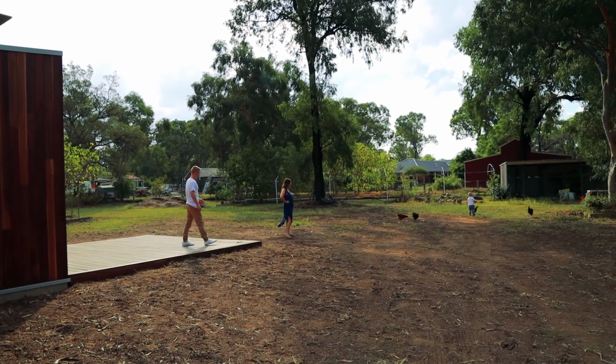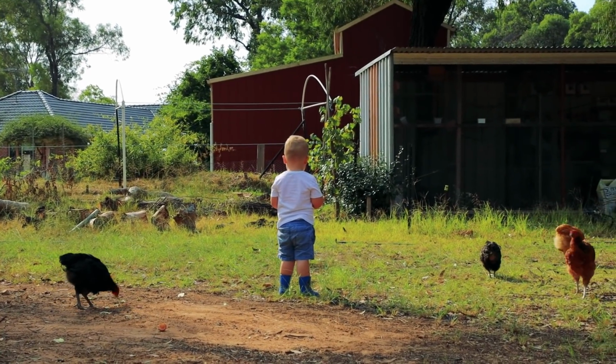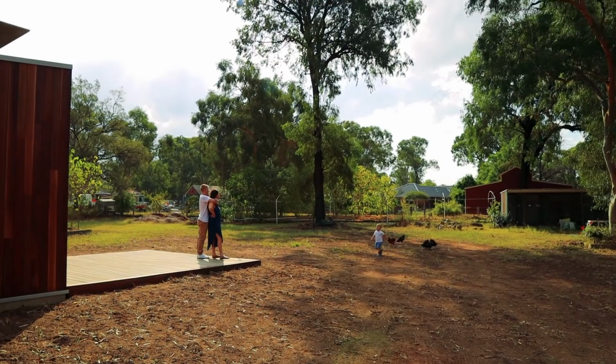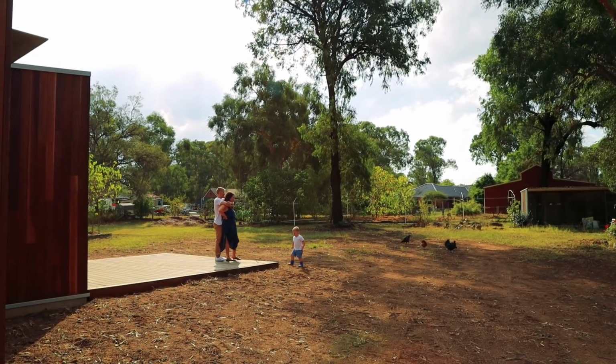And the owners here weren't interested in having a sizable mortgage, and they've got a young child and they're looking to have another young child. And if there's an opportunity to keep a family together and, as I said, share responsibility, then why not? You know, it makes a lot of sense.